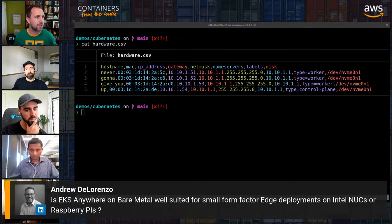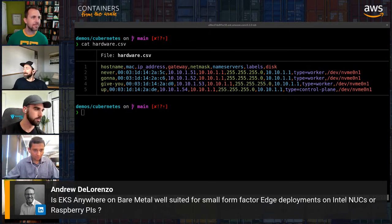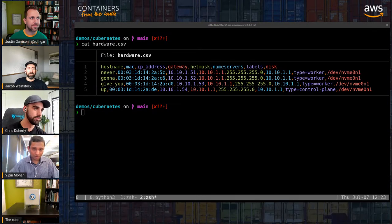And then one other question here from Andrew about running EKS Anywhere bare metal for edge deployments, Intel NUCs and Raspberry Pis. Yeah, so Intel NUCs are supported. I believe Micah on our team was playing around with that some time back. Raspberry Pi, because it's running on an ARM processor, is not something we support right now, but it is something we're looking into.